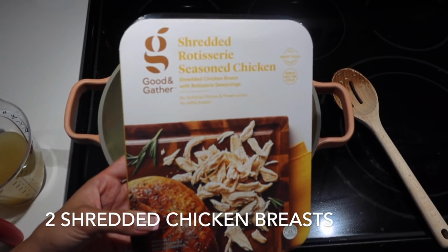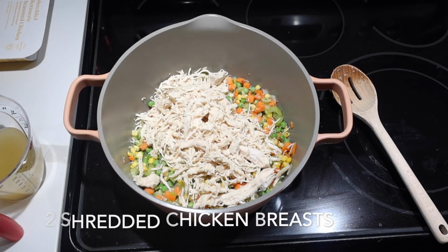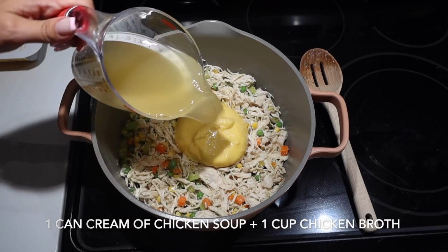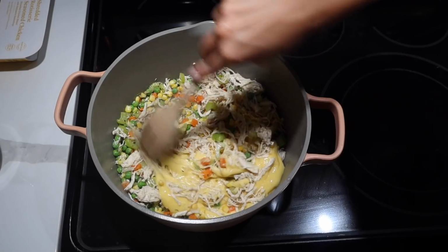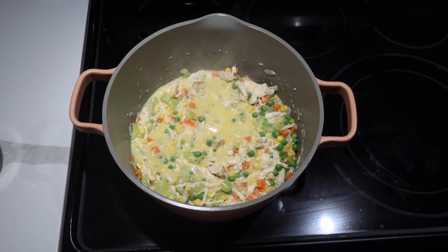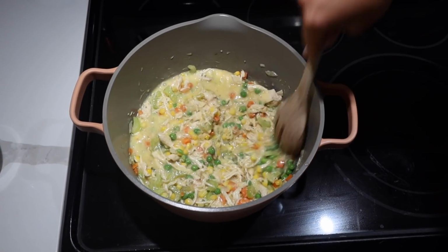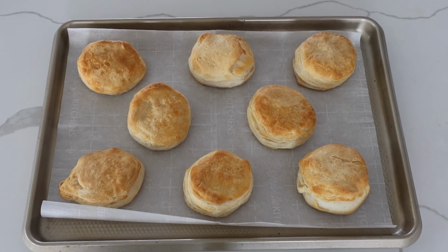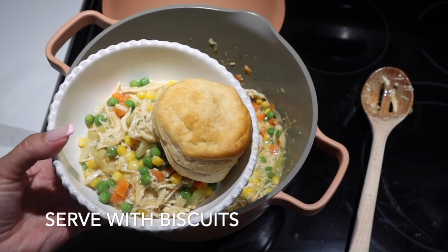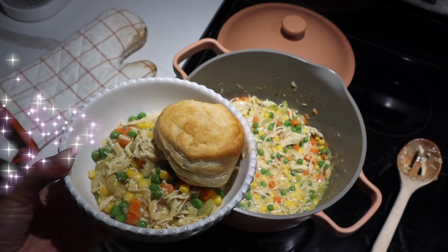Then I took a shortcut and I got the shredded chicken from Target, but add 2 shredded chicken breasts, a can of cream of chicken soup, 1 cup chicken broth, and mix this all together. And once that's bubbling, you can lower the heat. Once the biscuits are ready, scoop into a bowl, serve with the biscuit, and you've got an easy chicken pot pie inspired dinner.